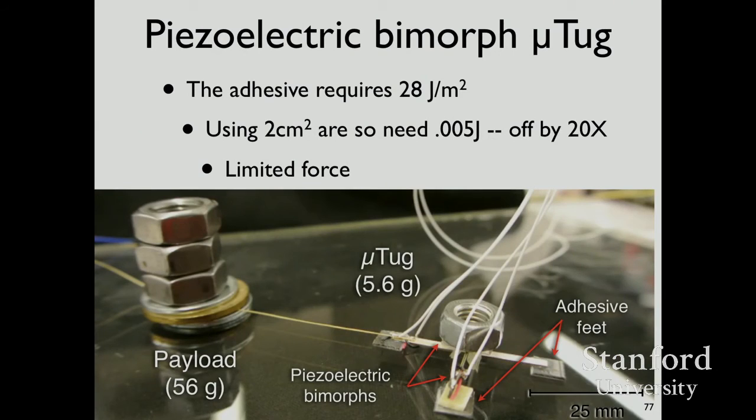So here is our actual little robot. We have a dummy proof mass because it was easier to run power off board for now. But we have these 2 bending actuators and then the adhesive feet. And then the payload, which is about 10 body weights, which is not incredible yet, but it's certainly more than nothing. The adhesives have about 2 centimeters squared, so we'll need about 0.005 joules. This system is able to develop about a 20th of that, so this is really not demonstrating the force yet. It's just showing that they are capable of being fast.